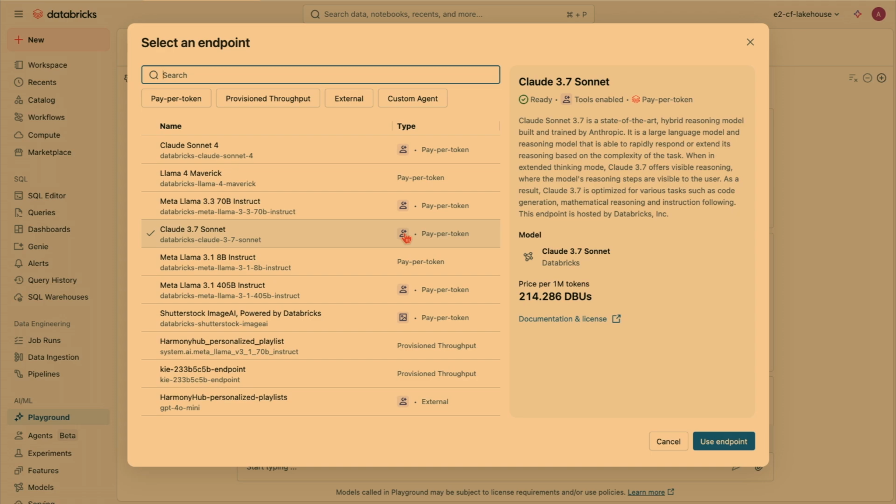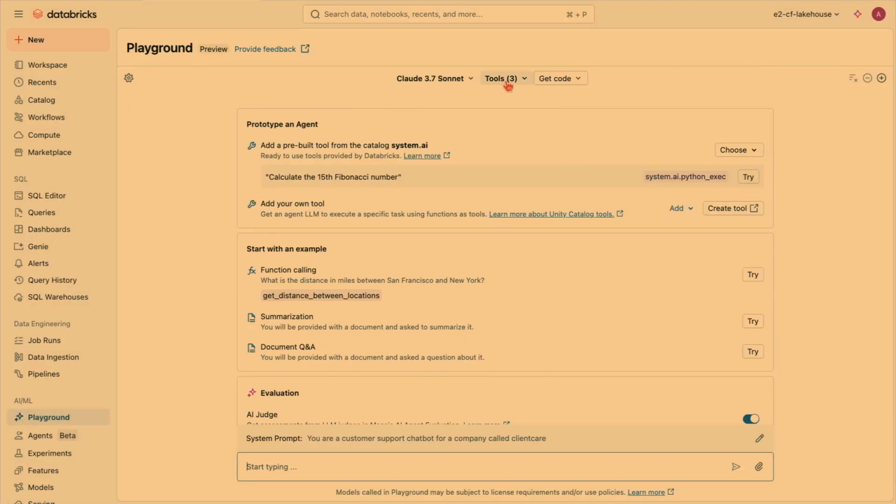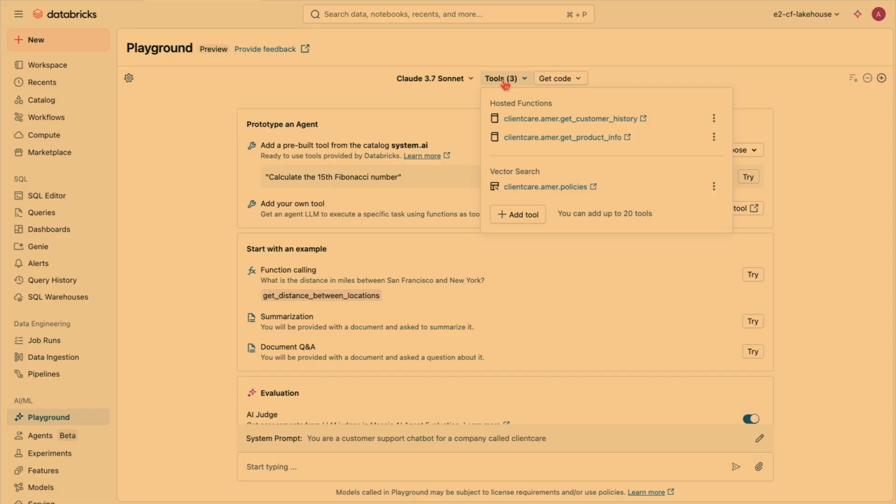It's enabled for tool calling, which most of our LLMs are. So I've already created these functions, using data I stored in Unity Catalog. I mostly use Python and wrapped it in the SQL editor, and created my hosted function. This is a function that's going to get me all my customer history, all my product info, and then I have a vector database that has all my company policies. And I'm going to essentially give Claude access to all these capabilities, and that's my agent.